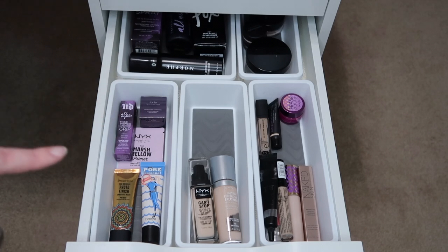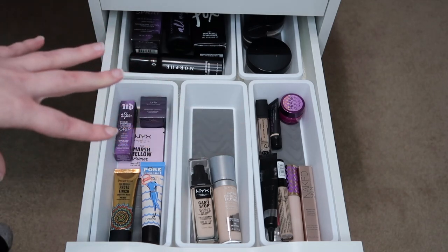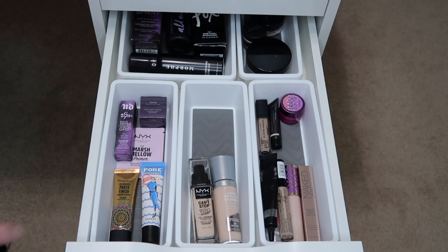I think that's it for this drawer. So I decluttered 1 primer, 2 foundations, and 1 concealer from here. So that's a couple of items out of this drawer. Now let's move on to the next one.